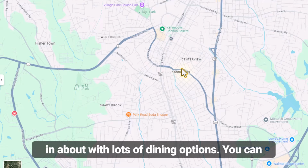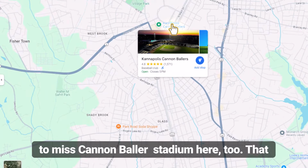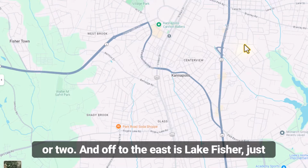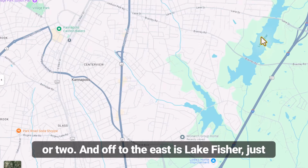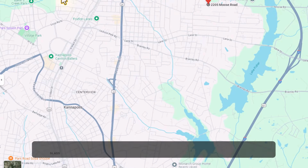Lots of dining options. You could walk to just about everything. And don't want to miss Cannonballer Stadium here, too. That is a good time. I've been out there for a game or two. And off to the east is Lake Fisher, just east of Monarch Meadows.